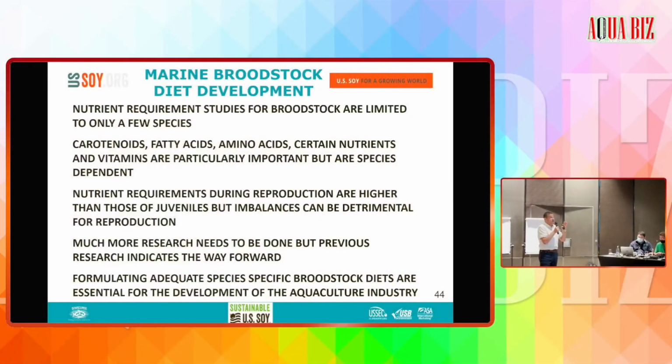And we must remember everything is species specific. I mentioned this in the beginning, I mention it now. It is extremely important that we look at our species, adjust slowly and move along following results to see which one is more beneficial. Unfortunately, the nutrient requirement studies for broodstock are limited to only a very few species. We mentioned them just now: carotenoids, fatty acids, amino acids, certain nutrients and vitamins are particularly important, but species dependent.